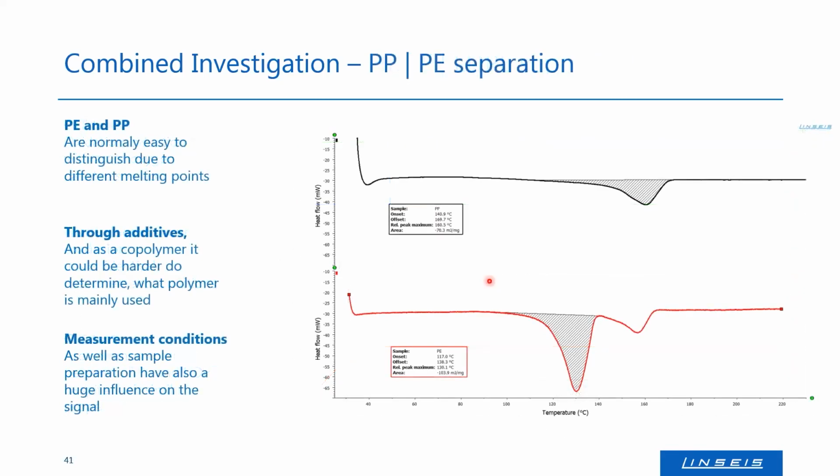On the other hand, for example, we want to separate some really close polymers like polypropylene and polyethylene. As you can see here in the red measurement, normally it's pretty easy to separate polyethylene and polypropylene. But through additives, as a copolymer or some other ingredients, it could be hard. And for example, if you use a really high heating rate, it's not so easy to distinguish between polyethylene and polypropylene, because the peaks are overlaying again.